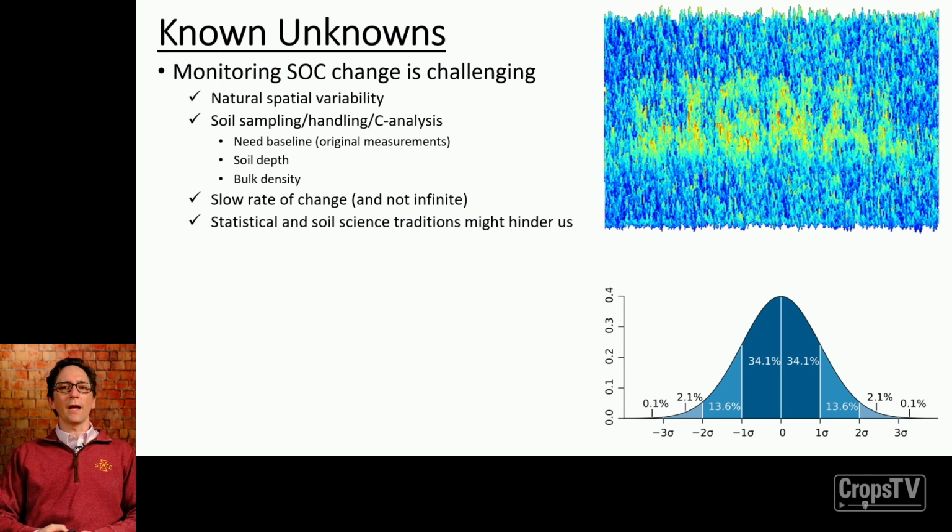And the way we handle the soil samples and then do the carbon analyses on those 2 machines I presented earlier add additional error to the measurement. So we need to grab an original baseline or original measurement before the management practice has been started. That's ideal. We also need to know the soil depth and try to sample deep if possible. Bulk density measurements help to get stock, but we know that can be onerous and maybe even more variable than measuring the soil organic carbon. And then the slow rate of change in organic matter, 0.01% per year for CRP, 0.03% organic matter for prairie strips. And all of those factors add a challenge in trying to see a signal in the noise.